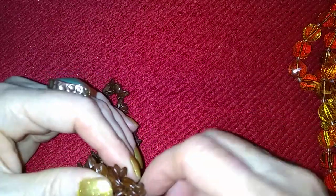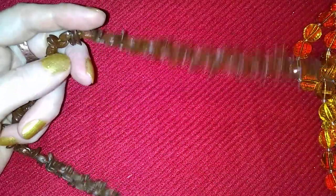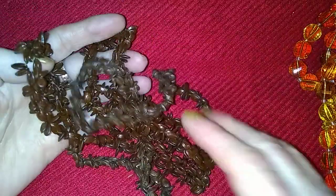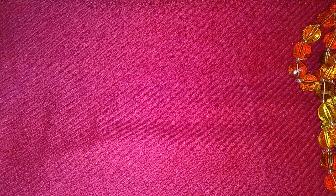Apple seeds. Are they apple seeds? I heard that they were apple seeds, these brown thingies. They're different. They're kind of cool. It's something I would wear, but I could throw that in a boho lot, no problem. Give me a minute.